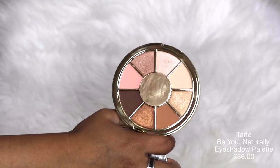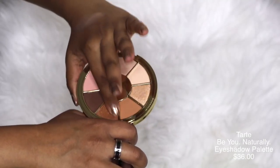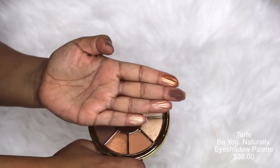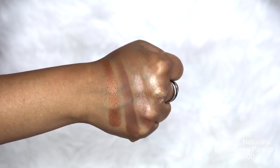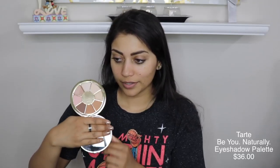We're gonna go with this big box, and it's from Tarte, which is pretty exciting. It's their BU Naturally Eyeshadow Palette. Gosh, sorry, the AC is so loud. It literally knows when I'm about to film. Anyways, this is what the outside looks like. This reminds me so much of the other two palettes that I got from BoxyCharm. Looks similar. Hopefully the inside is not similar to those. It is pretty similar. It smells really good though.